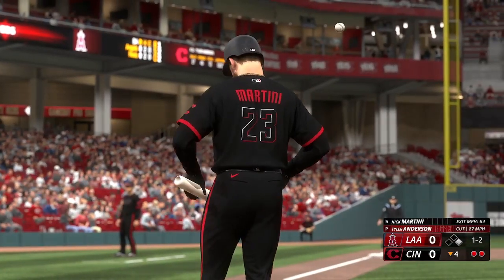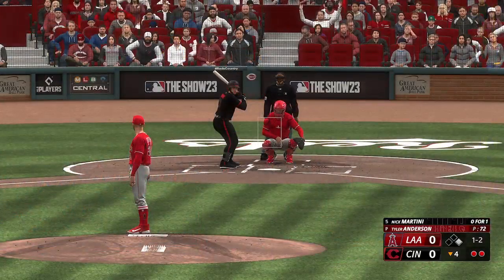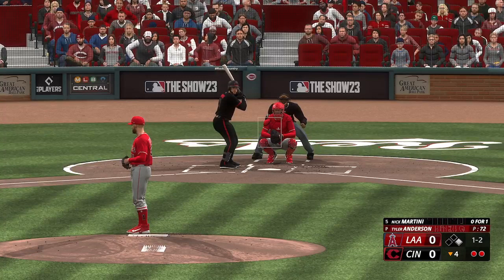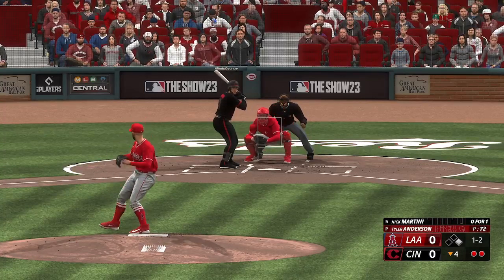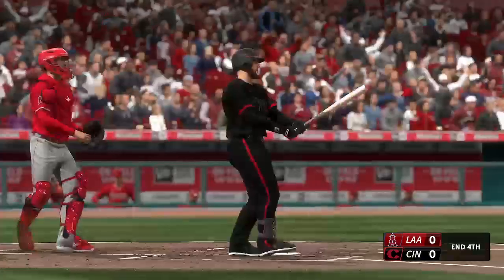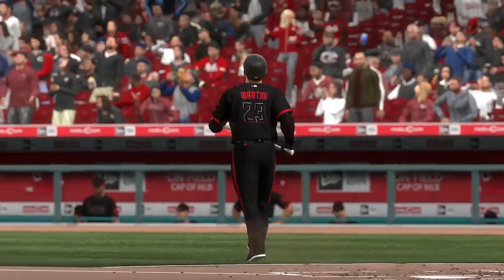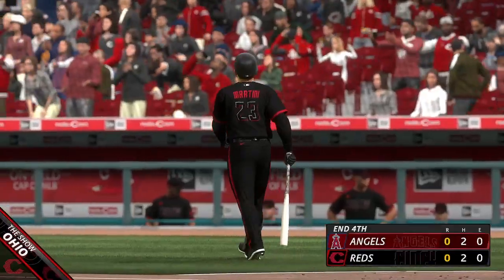Pretty good pitch there to take a rip at. He wants to get his arms extended. He likes the ball away from him a little bit, just not able to square it up. Blows the high heat past him. That's a strikeout. So one left for Cincinnati. Through four, still tied.